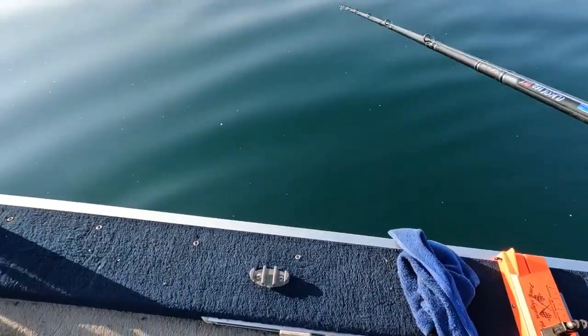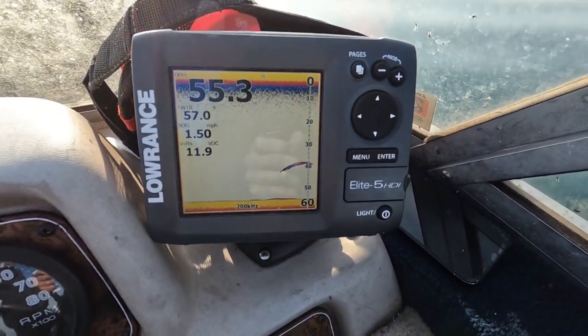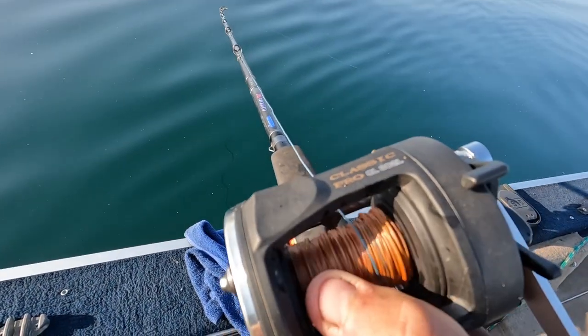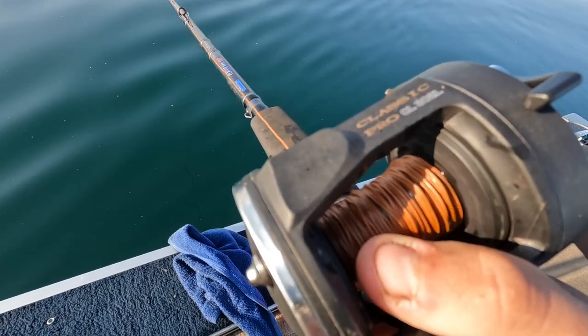We're still marking. That's a really good mark. Still marking really good out here in 55 feet now. Yeah. We actually turned around and we're heading back towards the city. So we'll see. Hopefully we get some going this way too.